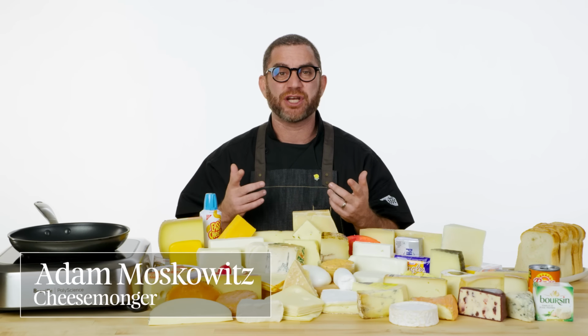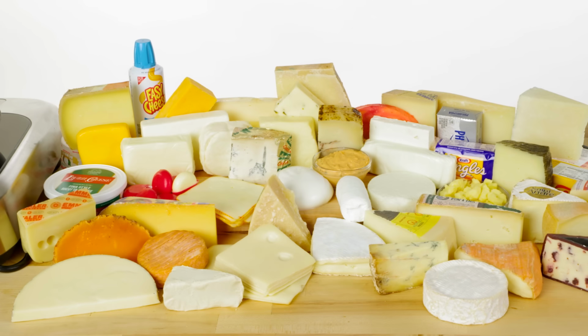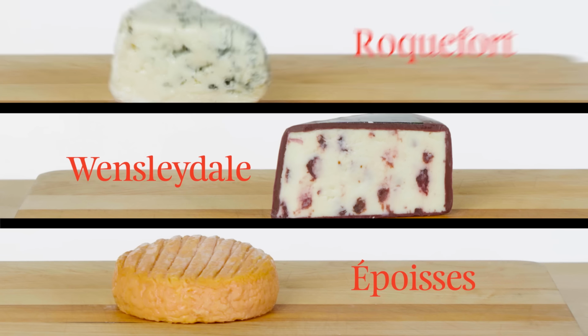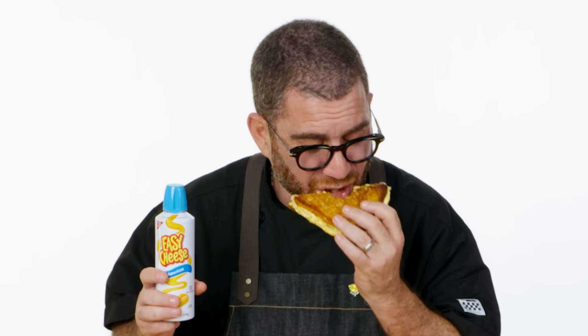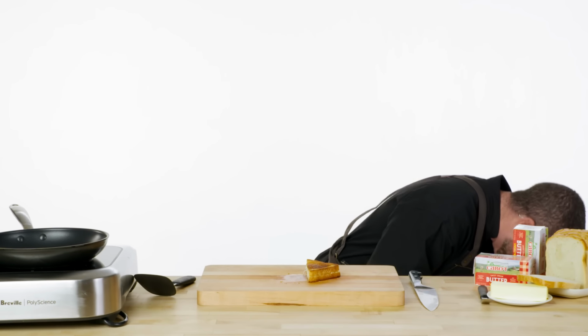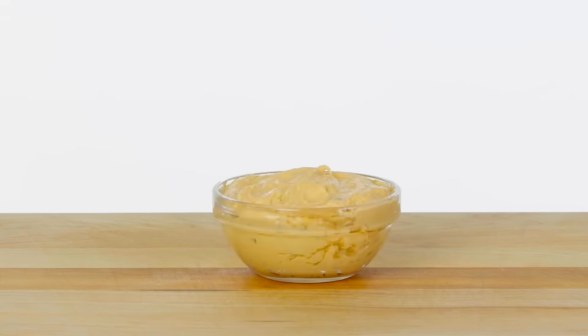I am third-generation cheesemonger Adam Moskowitz, and I'm about to make 56 grilled cheeses, each with a different cheese. I've got your classic cheeses, some less conventional ones, and others that, to my knowledge, have never been in a grilled cheese before. Which work, which don't, and what's the best cheese to make grilled cheese with?